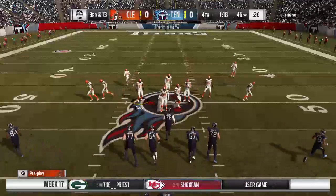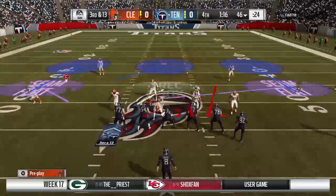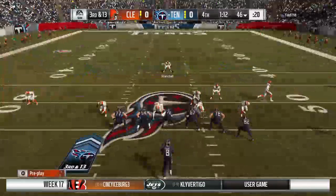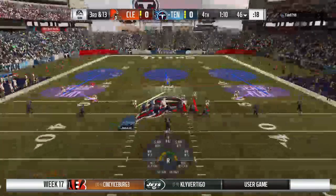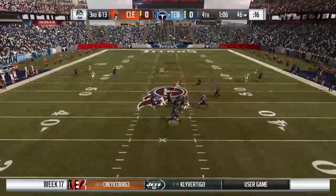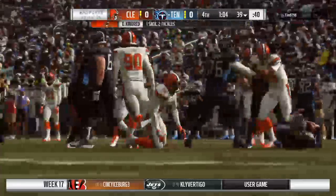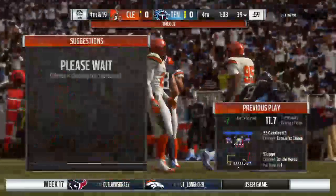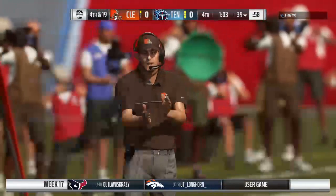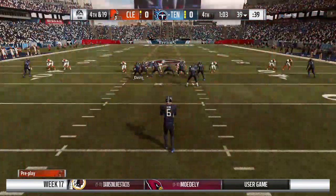Cousins with work to do after the sack as he brings his guys up on a 3rd and long. Watch 82. Watch 82. They like to sneak out late. Watch 82. Yellow, yellow. It's in there. Yellow, yellow. Cousins. And he can't get a throw away. He's taken down. And now the Browns are going to take another timeout as they get the stoppage with just over a minute to go in the game.